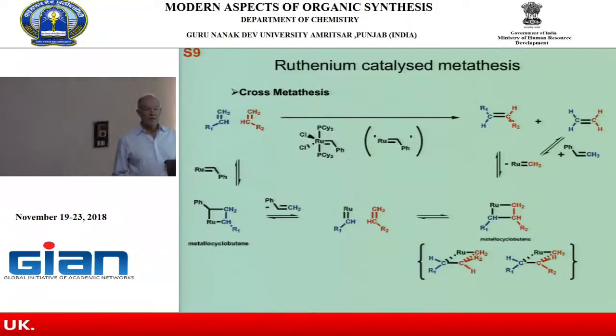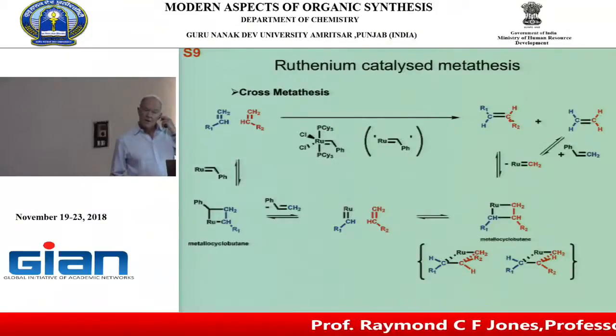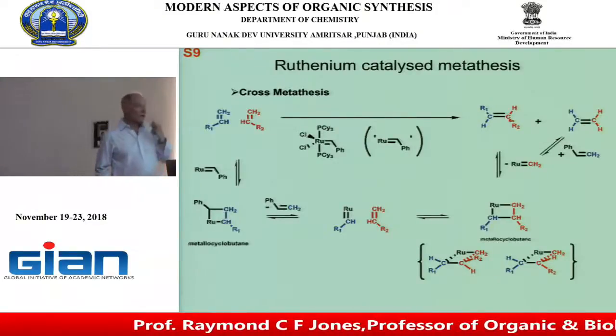The ring closing metathesis reaction and the cross metathesis reaction, both with the same catalyst? Sorry? Both are... Oh yeah. They will, yeah.